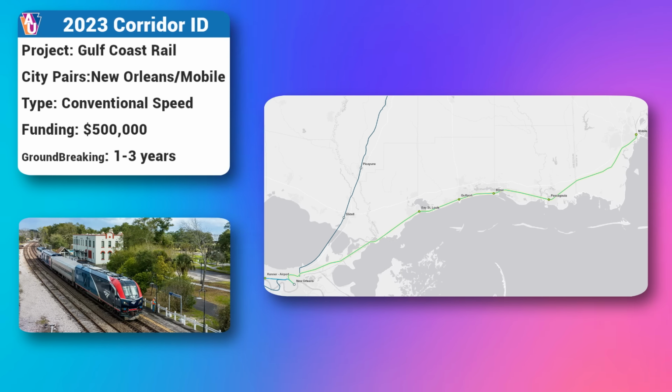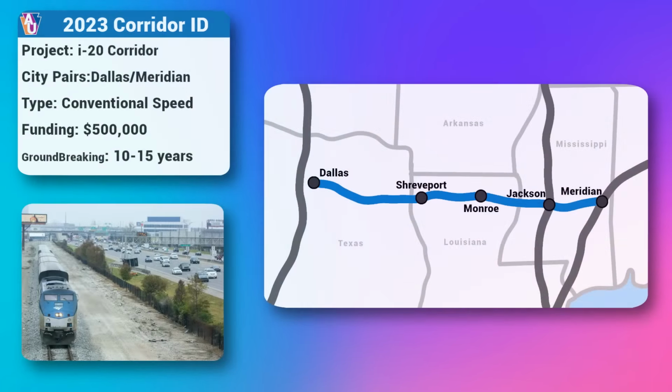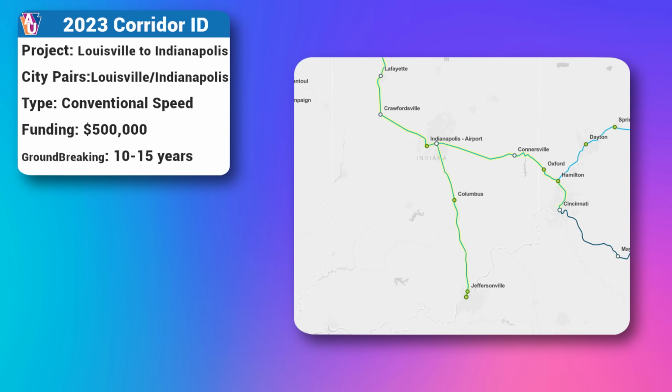This is the Gulf Coast service, which should start in a few years. Houston to San Antonio. The I-20 corridor will be interesting because it's supposed to be 110 mile an hour on many sections of the rail because it's very straight. Florida has the long-distance Amtrak trains, but also Amtrak is looking into putting local services or regional services in Florida itself, so you don't have to rely on the long-distance passenger stuff. Unless Indiana has a different change of heart with how they fund rail, I don't see this happening anytime soon, but let's hope that's not the case, and let's hope that I'm being pessimistic on this.